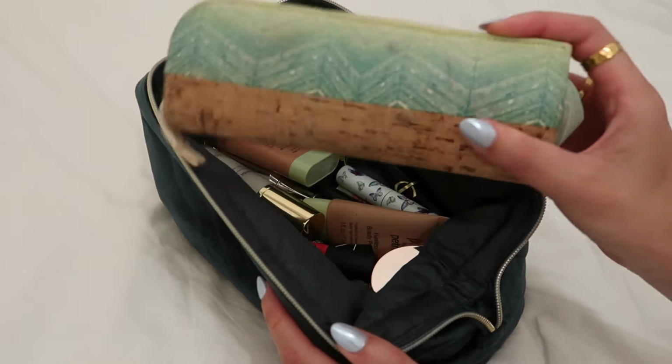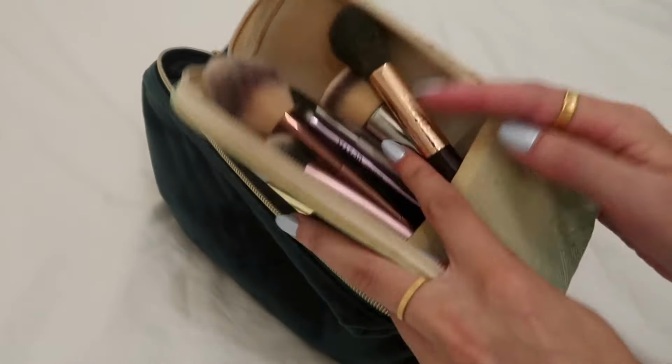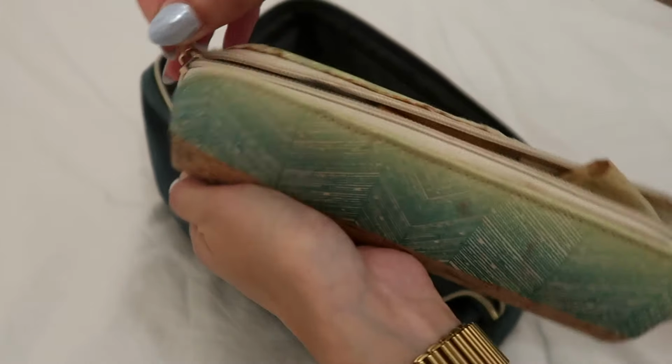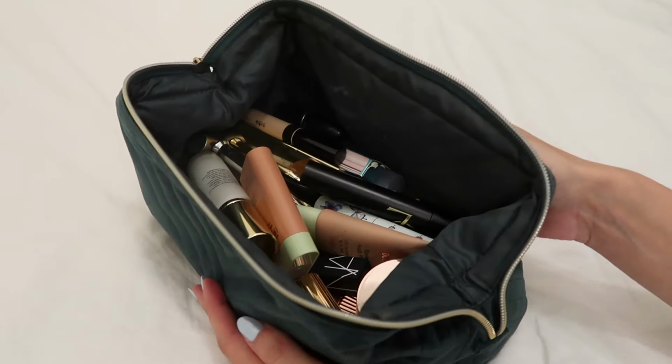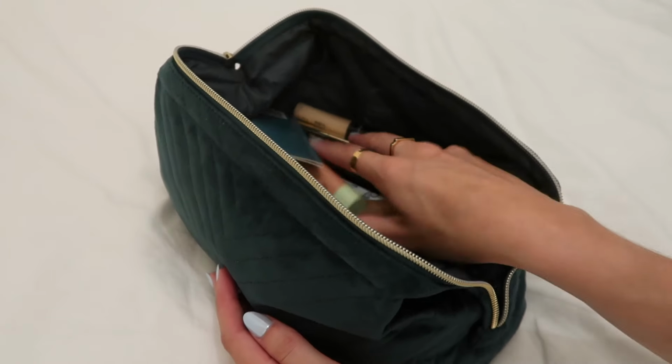Opening up, obviously the first thing in here are my makeup brushes. I keep them in this little pouch, which is actually quite useful. It's just got my makeup brushes in there, probably in need of a clean, to be honest. Which leaves us with the good stuff in here. So this is the makeup selection inside my makeup bag.